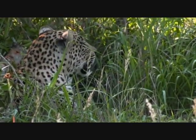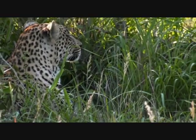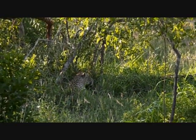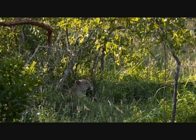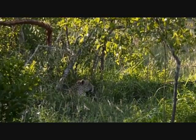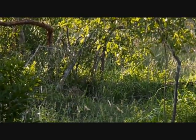But he's found himself a much better spot to lie in, nice and shady and comfortable inside there. So it's a far better place for a leopard. It's also a lot more camouflage for him to use should anything else start to move into this area. You can see he's kind of got his nose up and is looking around. I wonder if maybe there isn't something moving in the distance that he was interested in.